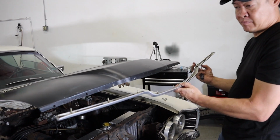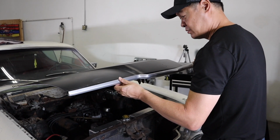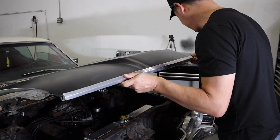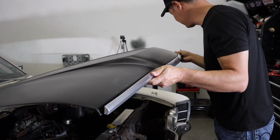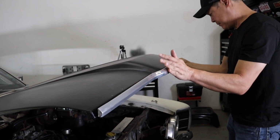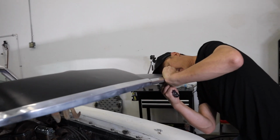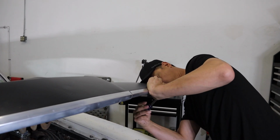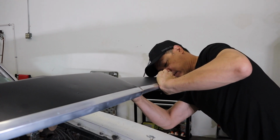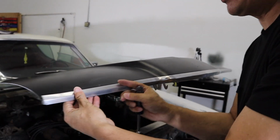Now I'm just gonna line it up with the holes. Hopefully they line up. And look at that, they do. Put these nuts on it with a nut driver. Put one on this end, and you'll see what it looks like.